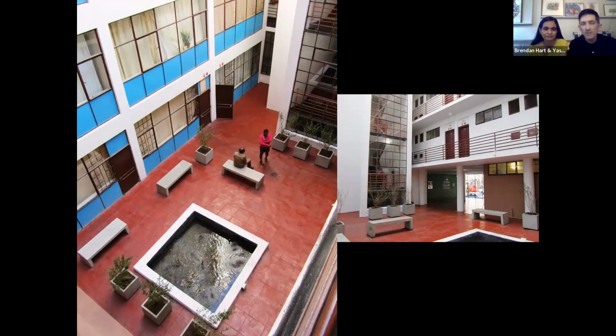And with the reinstatement of the mosque, it attracted and generated its own community. And visiting the building last year, the mosque has actually expanded. The mosque has now got its own madrasa and school in the building. So it's really this self-sustaining community.